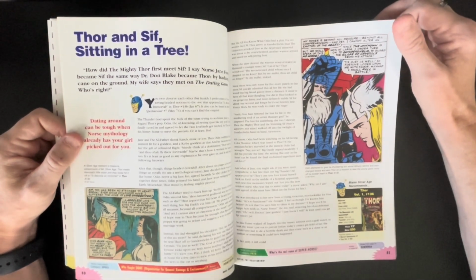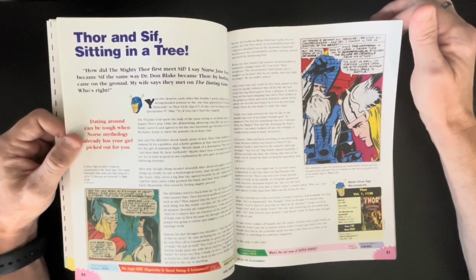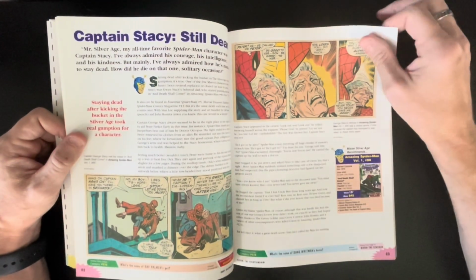making googly eyes at each other and kissing. 1, 2, 3. First comes love, then comes marriage. Then Thor says, that's it. I got too much time being a hero to do a baby carriage. I'm out of here, Sif.